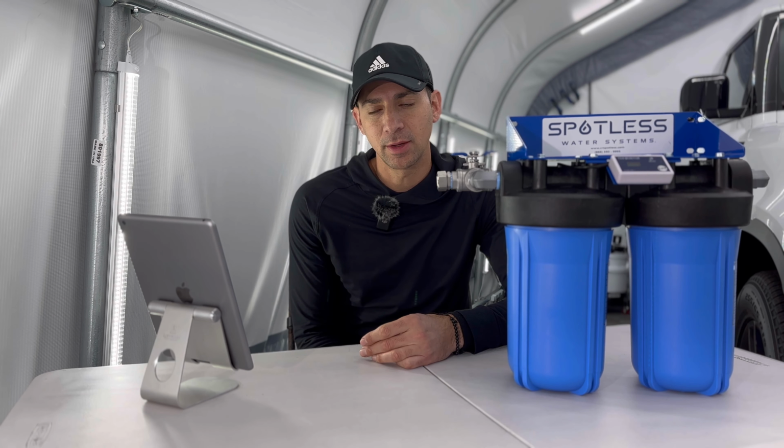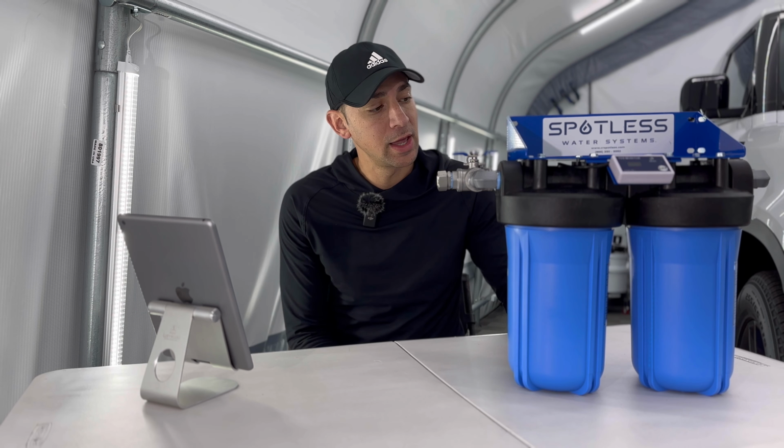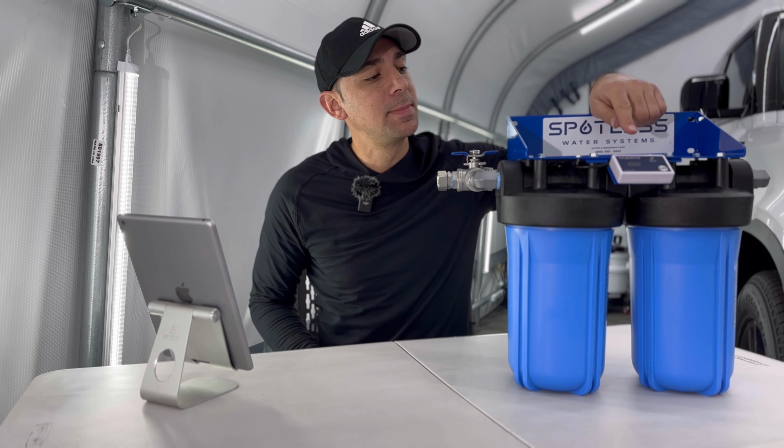Why did I choose the CR Spotless over other filters on the market? For me, it was the quality of the media, the resin inside the filter. It was the whole filter housing itself, how robust it is, how heavy duty. Another huge selling point was that there's a built-in TDS meter on the filter itself.